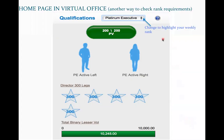So the first, as we have the platinum, there's the arrows up and down here. We can see exactly what the qualification is again. So in this case, to have platinum, there's 200 points. Let's say, for example, from director on up to Director 700, it's just 100 points. So it just goes up from there. So it's green here because it's obviously qualified. We can also see that this is lit up. Otherwise, it'd be grayed out, that we have someone active on the right and someone active on the left.